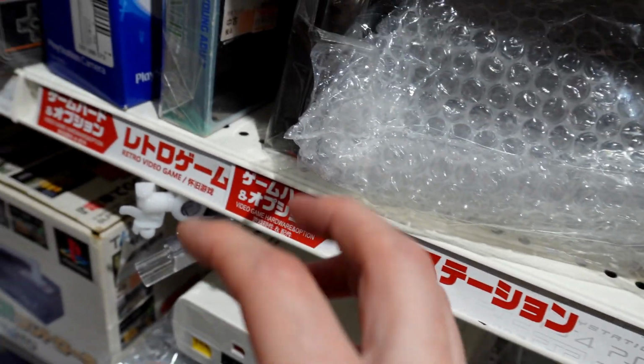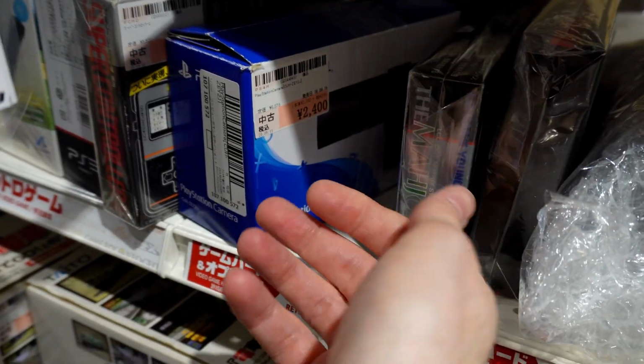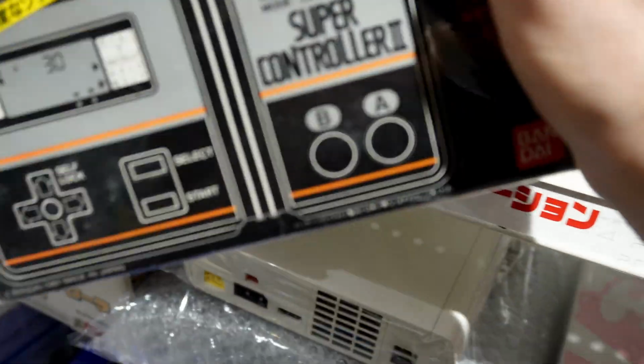I find some really cool stuff here. Look at this. Not that. What's this? Mahjong. Not that cool. What's this? Camera for the PlayStation. Ah, this is what I want. Look at this beauty.